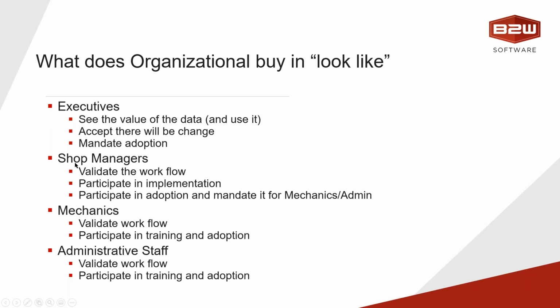They don't like change. They don't adopt technology. That's a big risk. So if your executives and middle management are not aligned, that can be a big problem. The shop managers are the ones that actually do the work. They have to validate the workflow. Is this going to meld with our organization? They also have to be willing to participate in the implementation.